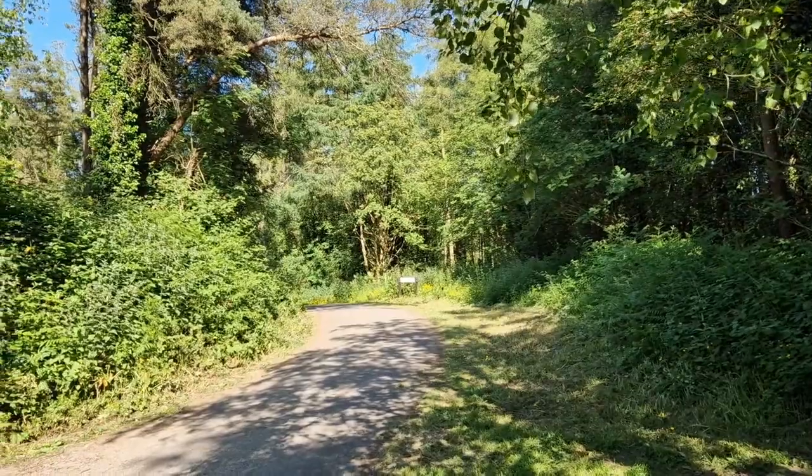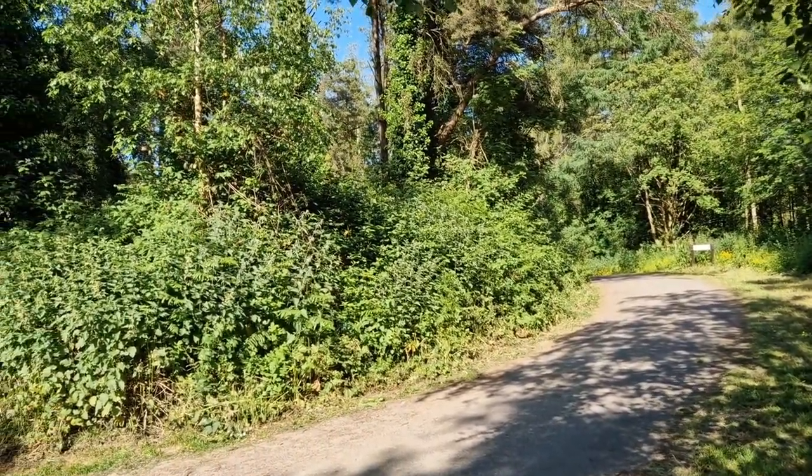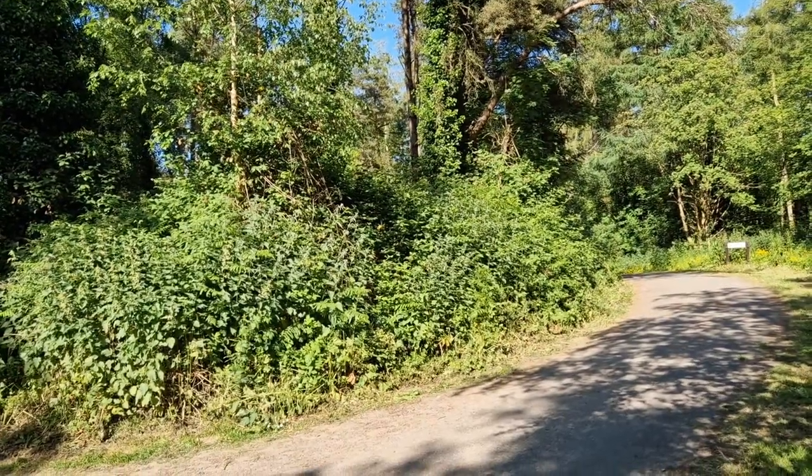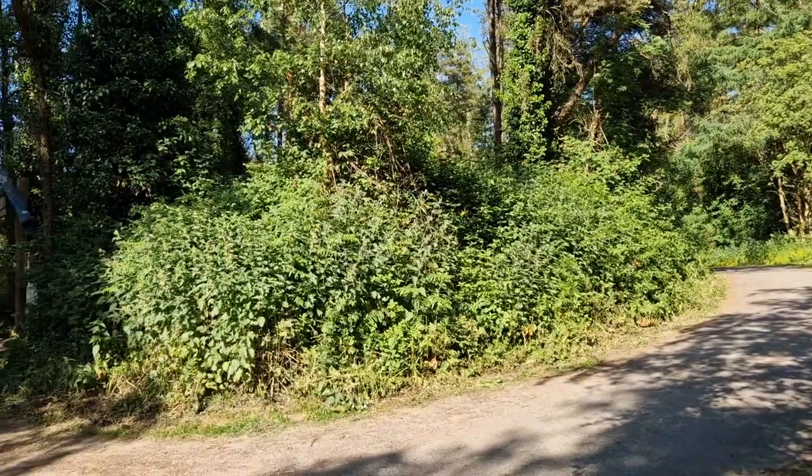The main fauna of the area are fox, red squirrel, badger, pine marten. There are also woodcock, pheasant, jay, protector of the forest, and a host of other songbirds to be seen.